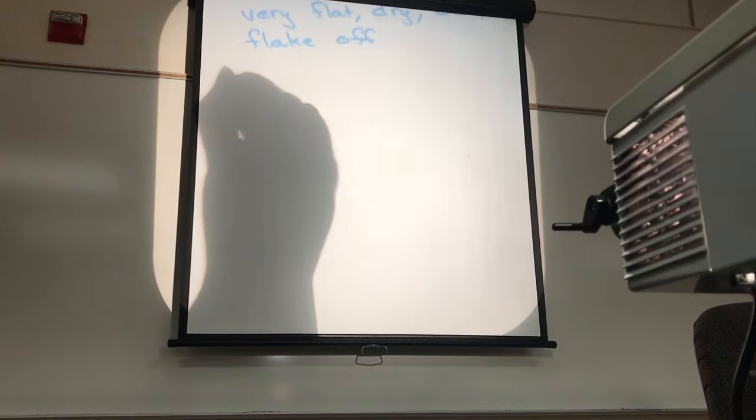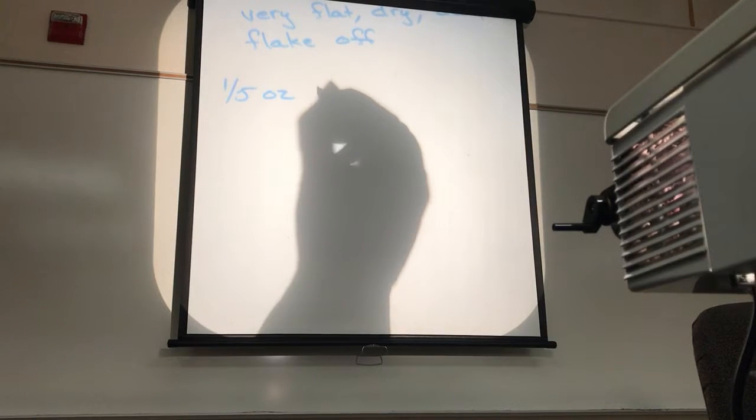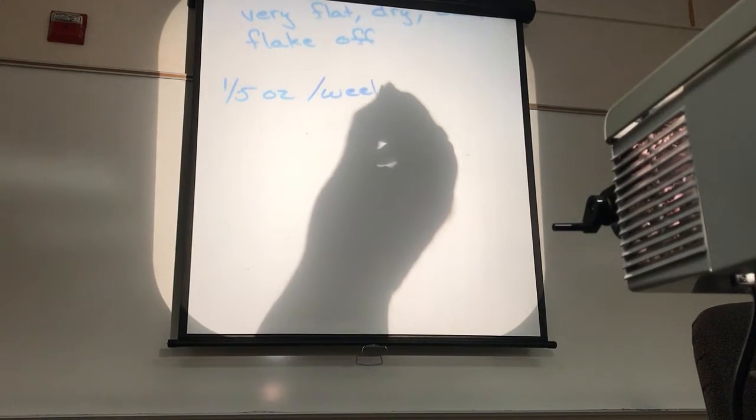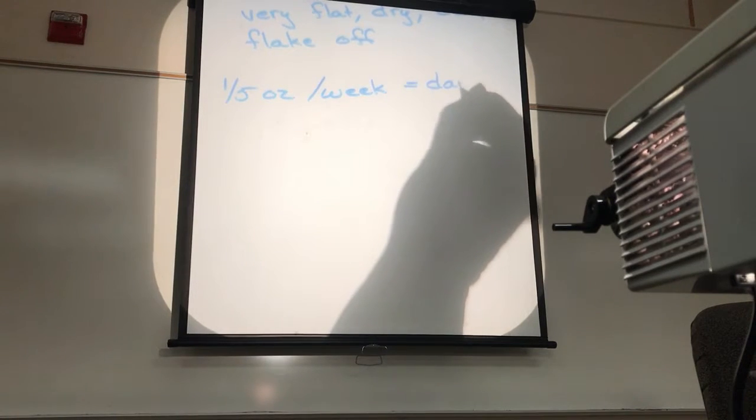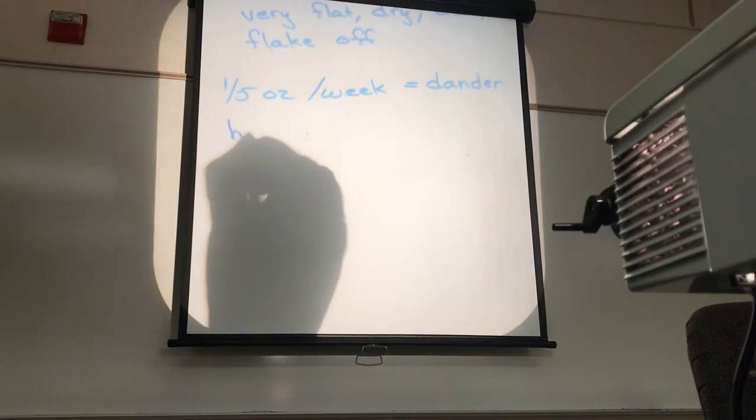It's estimated that humans lose about 1/5 of an ounce of skin of Stratum Corneum each week. And this material is what is called Dander. This stuff just kind of comes off, floats through the air, settles down on various surfaces in your home. Dander is the Stratum Corneum cells that fall off, right? Yeah. It is a major component of house dust.